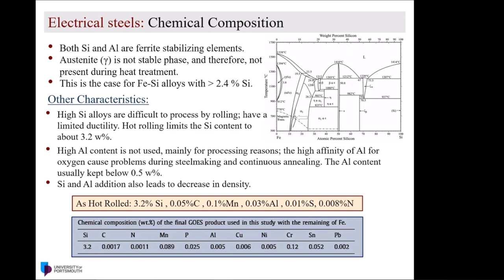Now, the advantage of aluminium and silicon is they are both ferrite stabilizers. So if you look at the phase diagram of iron and silicon, you will see if you add anything above 2.4 silicon, I'm avoiding austenite at that part. So if I draw a straight line, anything above that, I'm avoiding the austenite formation, even if I put it above 1200, 1300 degrees Celsius.